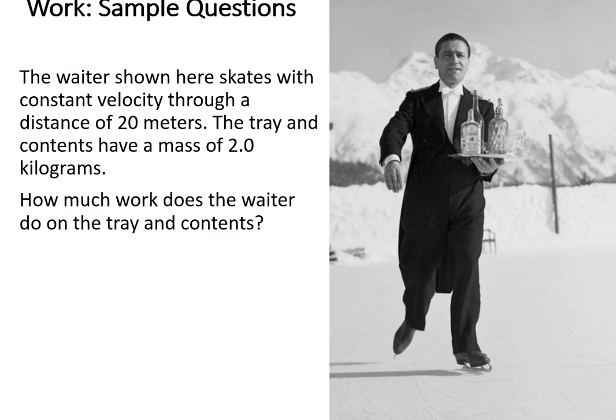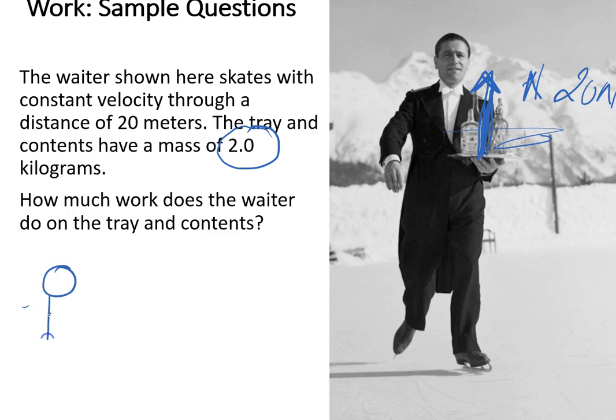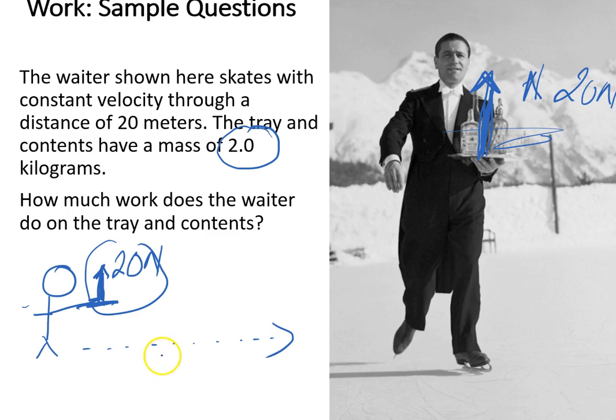Okay, moving on. Here's another topic that is involved in work, which is we have a skating waiter. And he's exerting a force upwards. It's a normal force. There's the mass, so it's going to be 20 newtons. And even though he's coming right toward us, we'll just say, here he is, carrying his tray. He's exerting a force of 20 newtons. The object is moving through a distance of 20 meters.